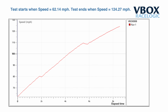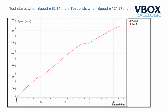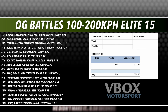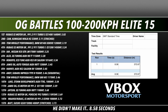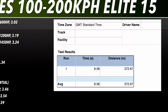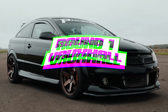Okay, so through all the issues, let's take a look over at the fastest 100 to 200 kph times achieved by the duo during the runs using the VAUXHALL PBTs. And interestingly, the Focus was the only car to record a valid time, going 100 to 200 kph in 8.58 seconds. We believe the VXR possibly did not reach 200 kph due to letting off before the finish line. That's data to confuse the results. And it's first to the line, not the one with the valid time. And round one goes to the VAUXHALL community.